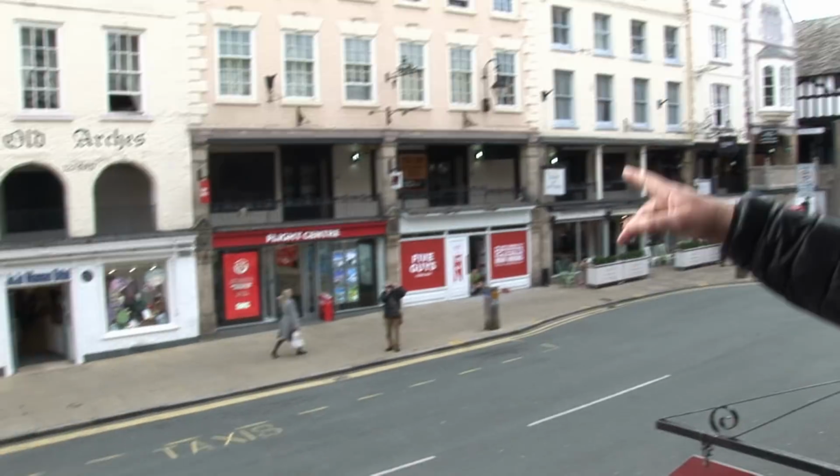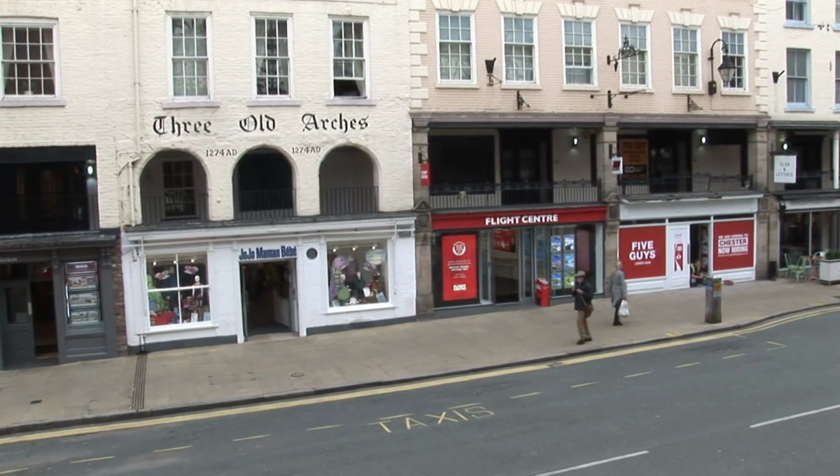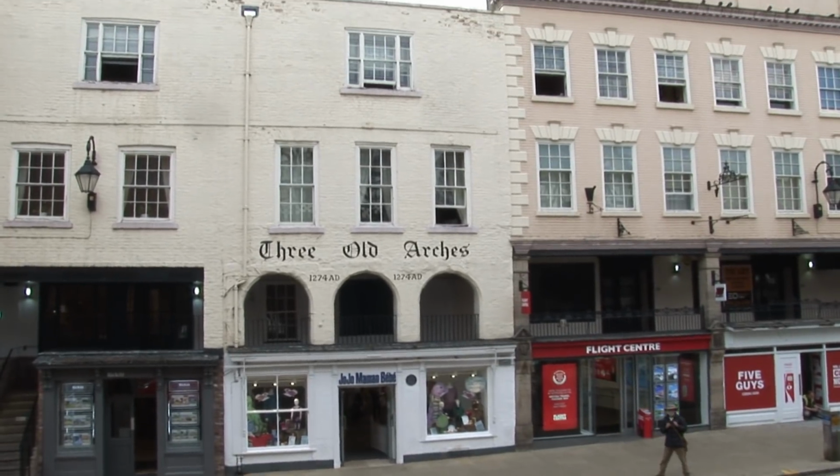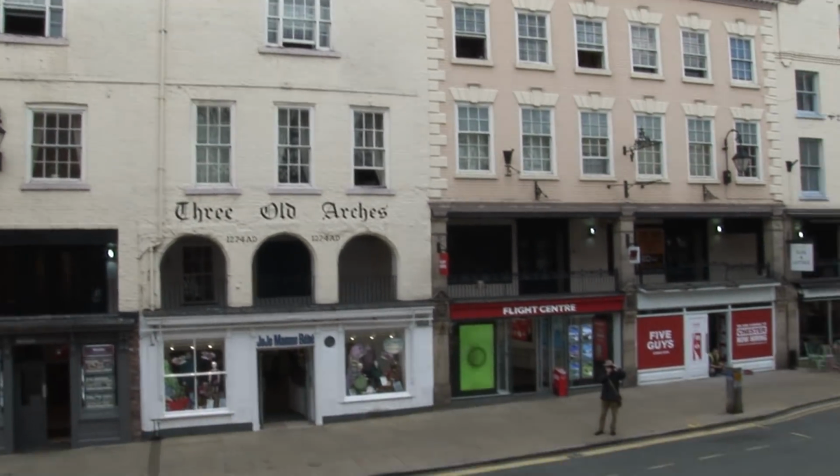The famous Three Old Arches, the oldest shopping front in Britain. It's been there since 1274 AD, the 13th century. We're looking there at the reign of Henry III, medieval England, survived that long. Incredible. These rows are unique. The Rows shopping arcade. The rumour was that they were built on rubble that was left over from the medieval buildings, but now they sit on top of shops. But it's a unique shopping experience here in Chester.